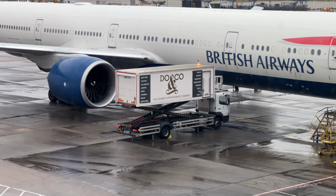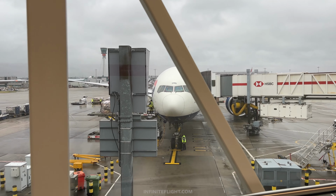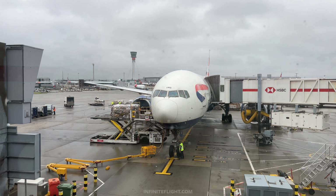Right before boarding commenced, my name was called for a documents check. These are just regular checks which are carried out with random passengers. But what this also meant was that I was one of the first to board the aircraft. Let's hop on board.